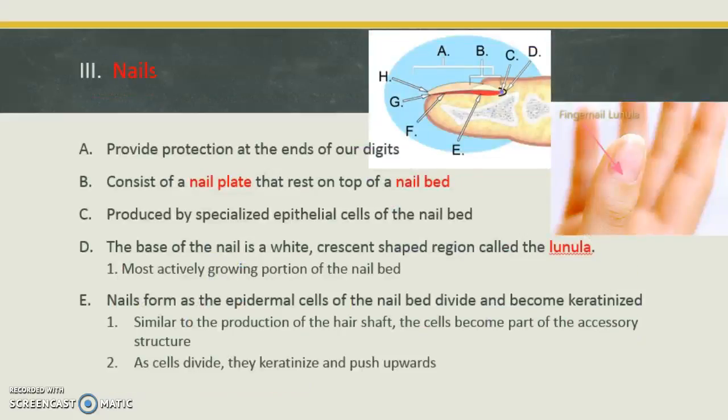The second accessory structure that we're going to be talking about are nails. These are found at the ends of our fingers and toes. They protect the tips. They help pick things up. They help grab things. While there are many parts to the nail, as we can see in this image up here, there's only a few things that we need to concern ourselves with for the purpose of this course. We need to know the nail plate, nail bed, and lunula.